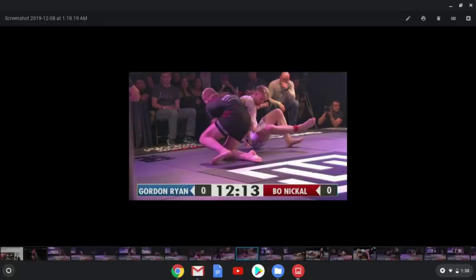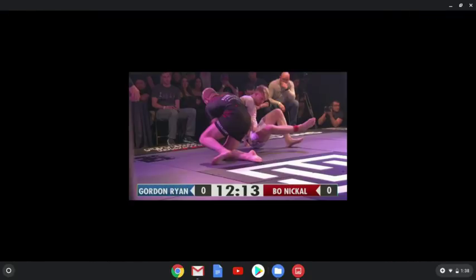So leg lock's not allowed. Therefore, Gordon can't finish by submission, tries to go for a sweep. And Bo, who did a really good job in this match of defending against sweeps and making sure they never really got put on his back, even though Gordon got in some positions where it looked like he would sweep most people. So he deserves credit for that.